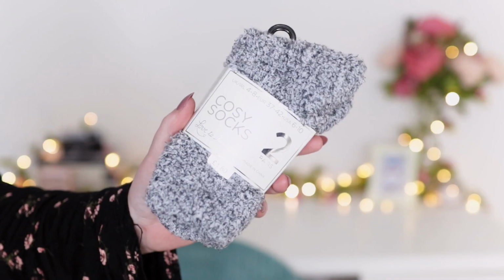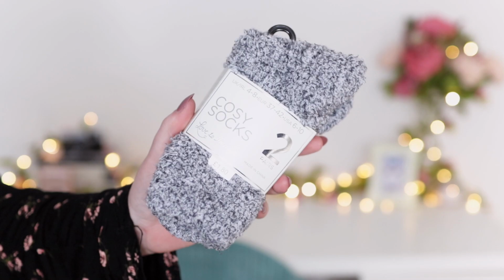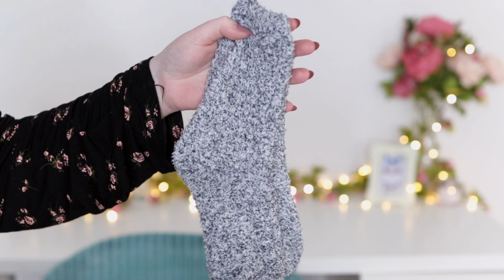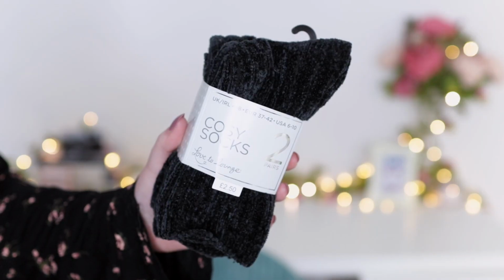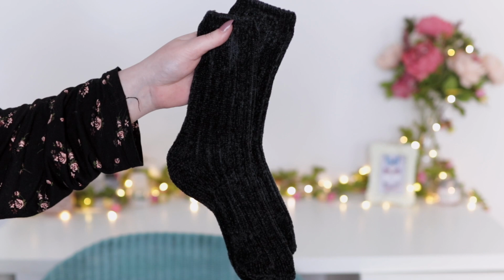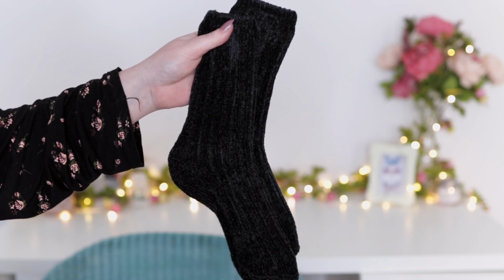I did also grab some nice cozy socks when I was in there. I've kind of worn out a lot of my fluffier winter socks, so I wanted to stock up while I was in Primark. I got this set, which comes with 2 pairs in a nice Marley grey, and this was £1.80 for the pack, which I thought was really good value. And I also got this pack, which has 2 black socks for £2.50. This one is a little bit softer, and then everything else is pretty much homeware and beauty.